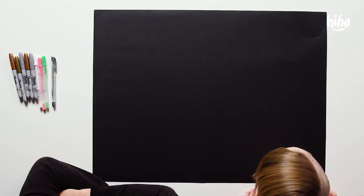What's going on here? Do you want to guess, based on the paper, what we might be drawing today? Space. Bingo. Yeah, we're drawing outer space. Having said that, what would you want to start with? UFO. Okay, you want to do a flying saucer then? Yeah.